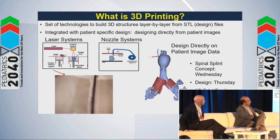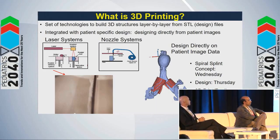And then on your left, you can see there are laser-based systems in which you take a laser beam and process material, melt it together, or photopolymerize material, and then you lower the build platform and build up three-dimensional structures that way. I'm not sure if the video on the bottom is going to work, but that's an example of a machine in our laboratory that we use to build resorbable, implantable materials using the laser-based approach, the laser sintering approach. So that's how people use three-dimensional printing to manufacture structures.